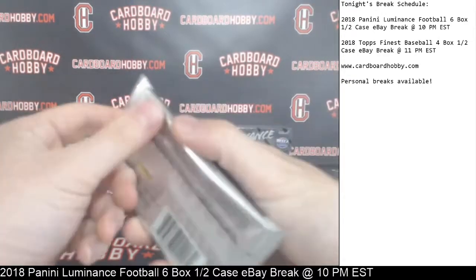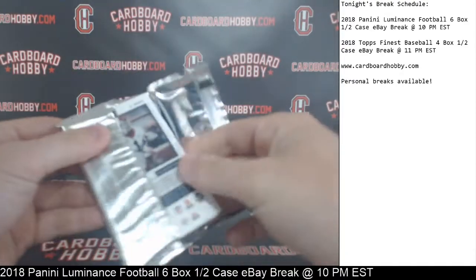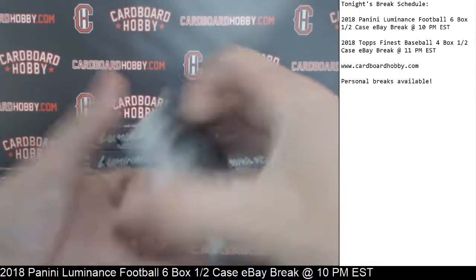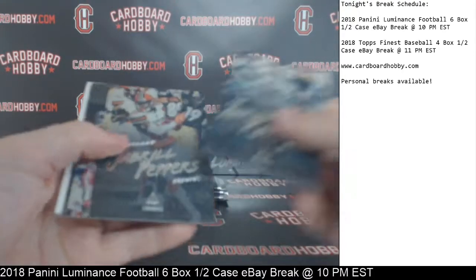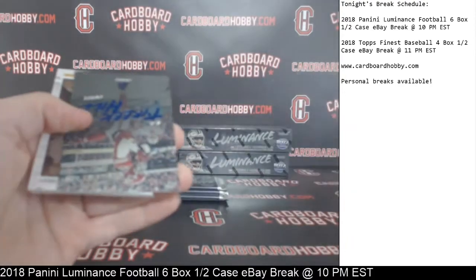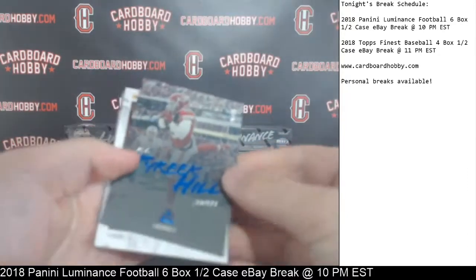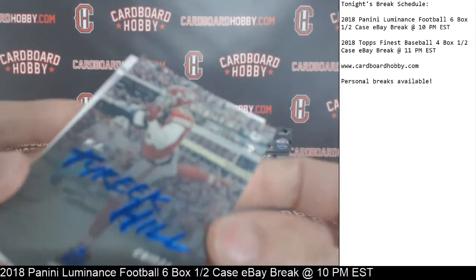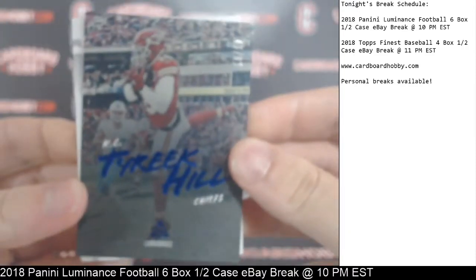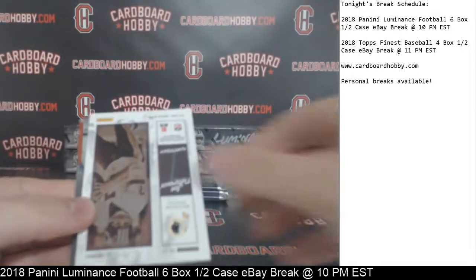Pack one, box two. Tyreek Hill, blue, 18/99. Chiefs, nice Tyreek Hill, numbered insert there.